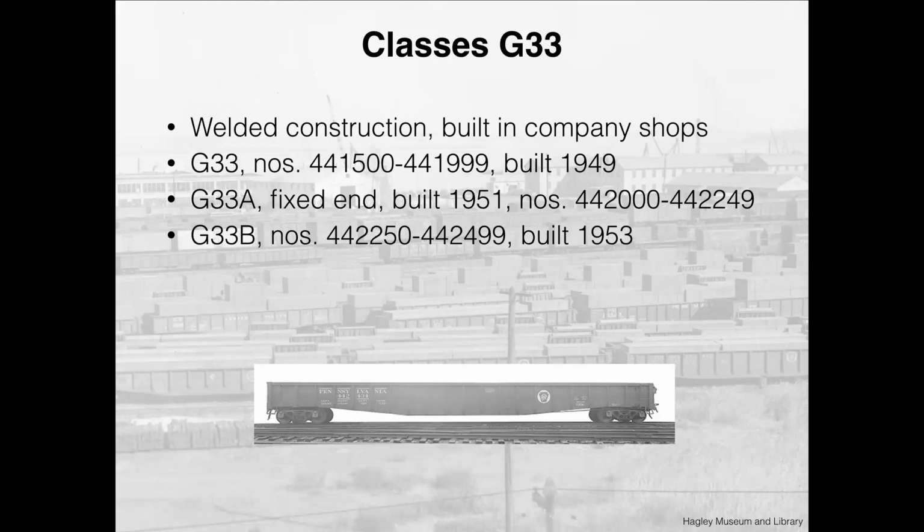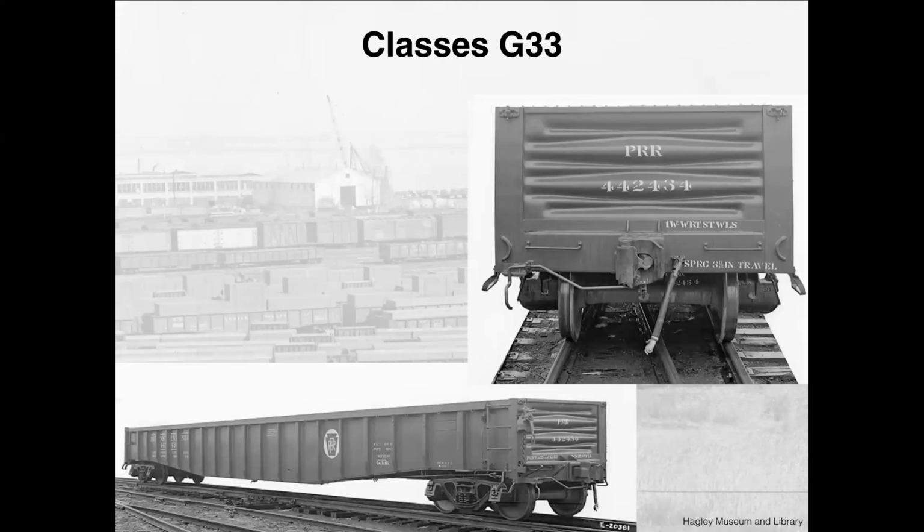The G33 was the second group of 65-foot Gons that the Pennsy built. Again, these share a lot of the same trademarks of this whole family of Gons with the structural members. These were welded, 3 groups built, 49, 51, and 53. Here's a photo of the end, really kind of stout looking end. And again, these were all welded also. No models of these that I'm aware of at present.